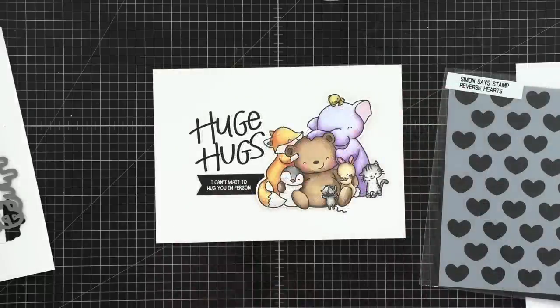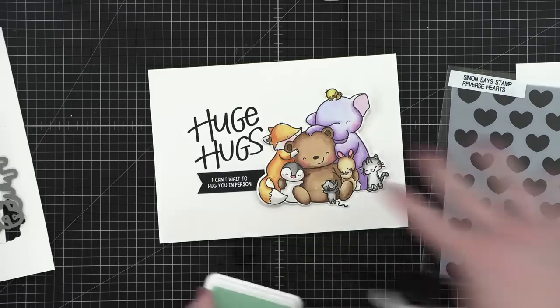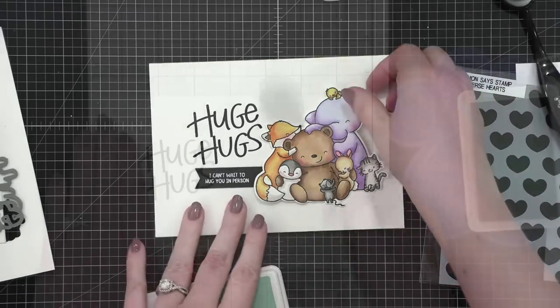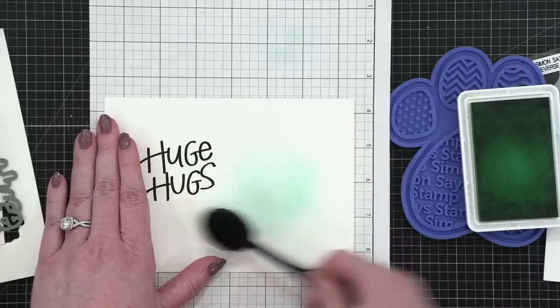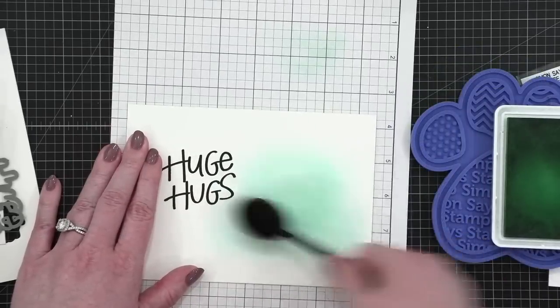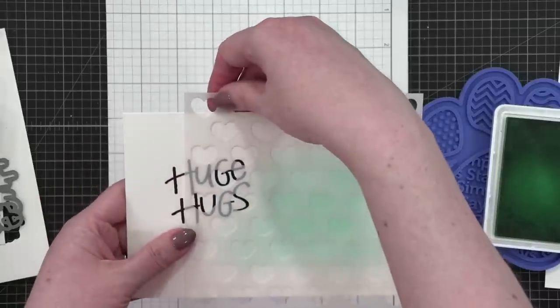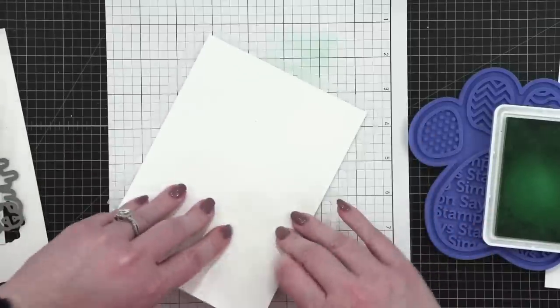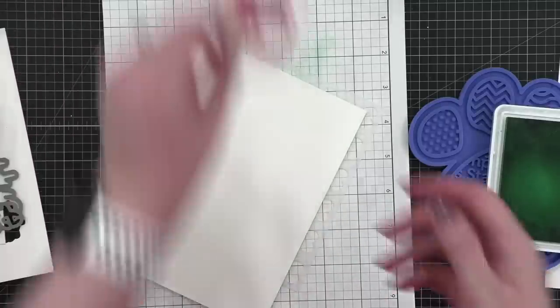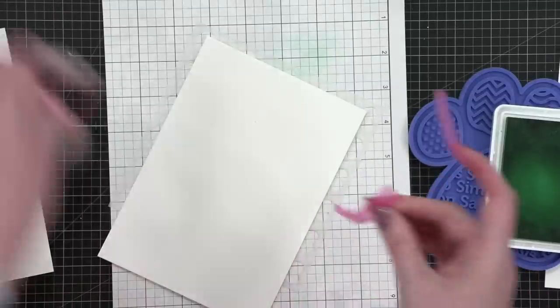Ooh, like a Concord and Ninth sea glass maybe. So I can get really, really soft color. And then I'm gonna use the stencil and go over it. Put this right over the top. And then I'm just gonna tape the stencil to the card from the back.